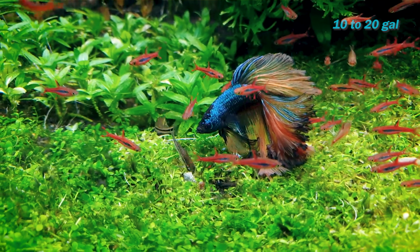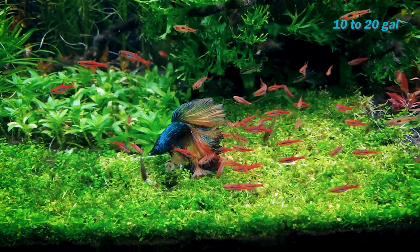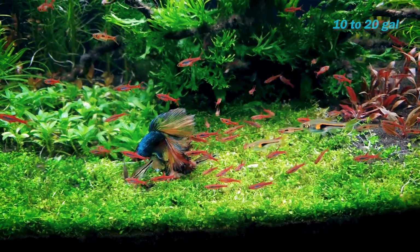The seventh suggestion would be chili rasboras. Chili rasboras stay super tiny, usually less than an inch or up to an inch. A really cool thing about chili rasboras is that they are not shy, which is definitely preferable. And similar to the tetras, I wouldn't go any less than a colony of 6.